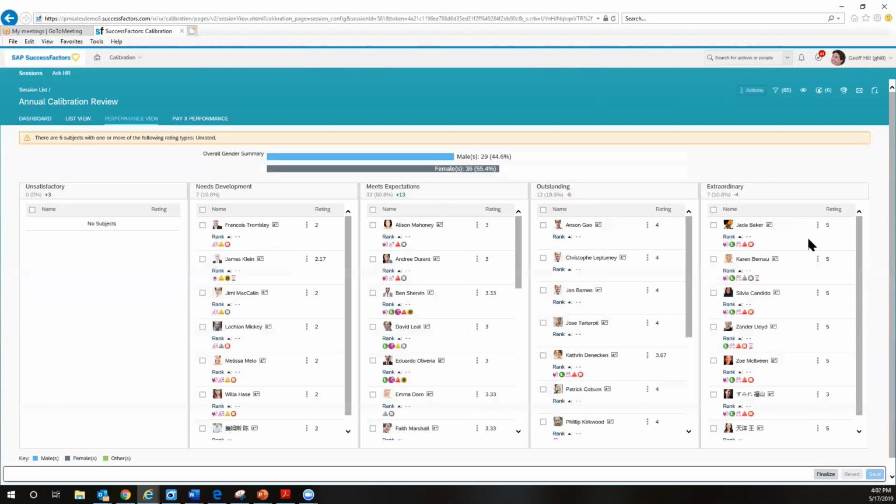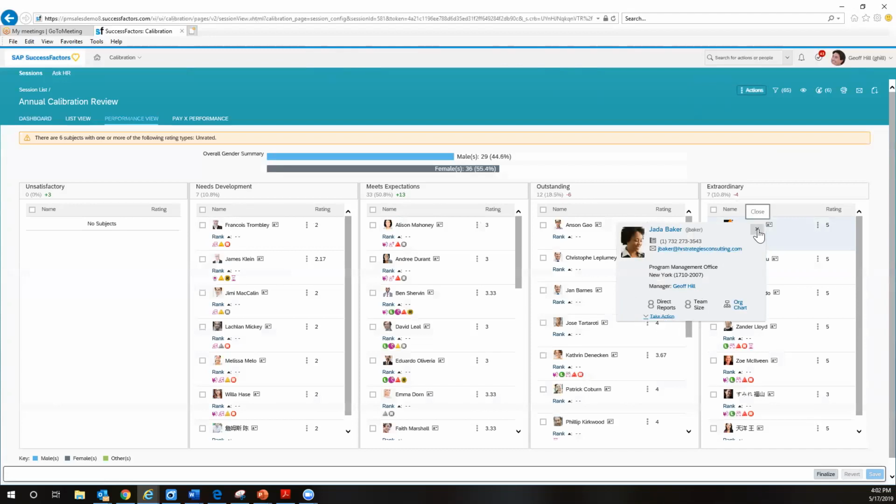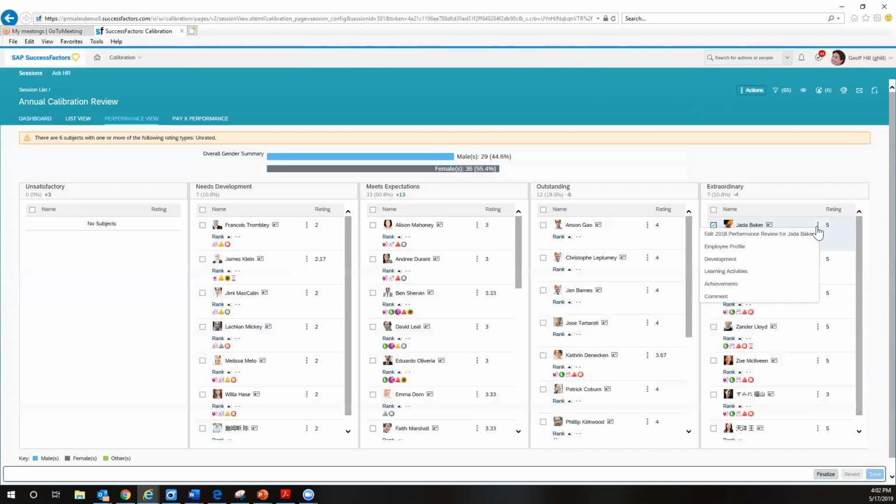So it gives us the ability to come in here and look at the individuals, and because all this data and information is live, I can go in and open up her full profile here inside the system and see how she's performing inside the solution. And then I can go in and look at her development plans, her achievements, those things that we were just looking at and tied up with continuous performance management and so on.